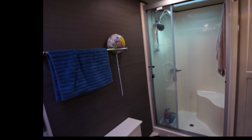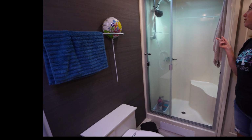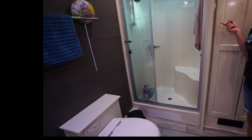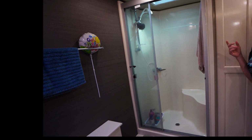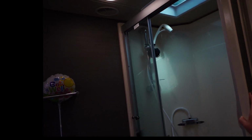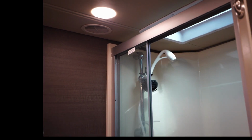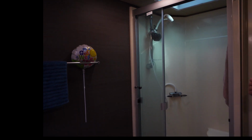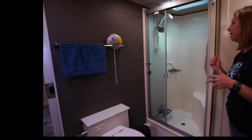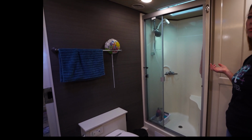Our shower is a pretty good size. We changed out the shower head to an Oxygenics shower. We heard about this from other full-time RVers. And we really like it because you can stop the water, and it will keep the water warm. When you turn it back on, the water will still be as warm as it was when you stopped it.